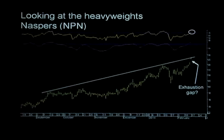And often these gaps do get filled, but it's quite interesting to note, especially after a push up like this, to see such a massive gap higher. Often that can be an exhaustion gap. Now, it's too early to say with any confidence whether that is indeed the case, but I think something to keep in mind, given that we've gapped up so hard into resistance there, is that gap could well be an exhaustion gap, which might then start to see the stock coming off a little bit in the near term.